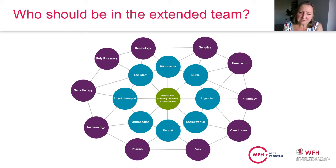And then as your service develops, you will need to get more people. So it might be that suddenly you're able to start doing genetic testing. And for that, you might need a genetics laboratory or a geneticist or a genetic counsellor. You might suddenly be able to offer patients gene therapy. So you might have gene therapists or immunologists or hepatologists being involved in that care.